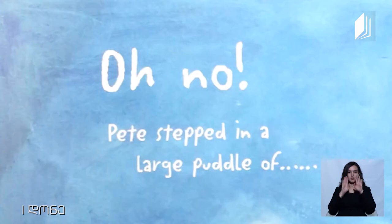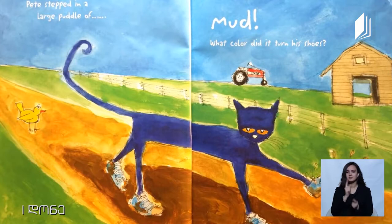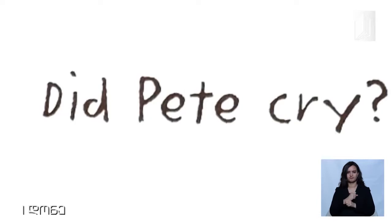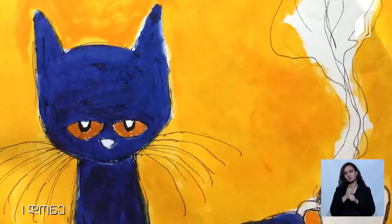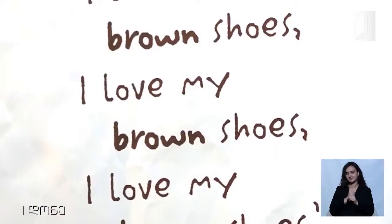Oh no! Pete stepped in a large puddle of mud. What color did it turn his shoes? Mud is brown. Did Pete cry? Goodness, no! He kept walking along and singing his song. I love my brown shoes.